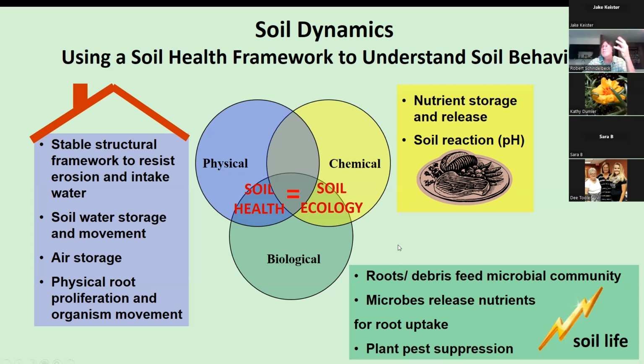And so all these roots and debris, as they die, or even when they're alive, feed the microbial community. The microbes, then when they die, release nutrients for the next roots to uptake.